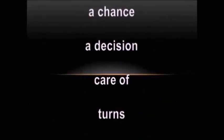A chance, un chance. A decision, una decisión. Care of, cuidado de. Turns, turnos.